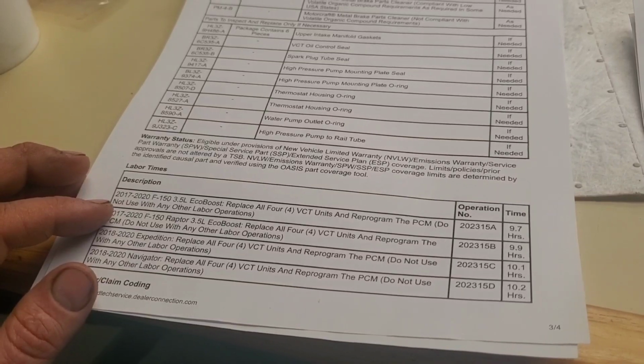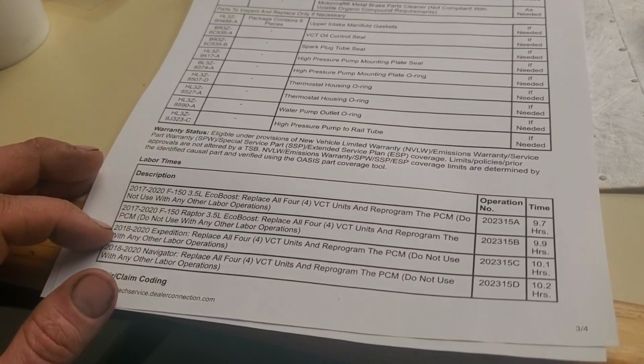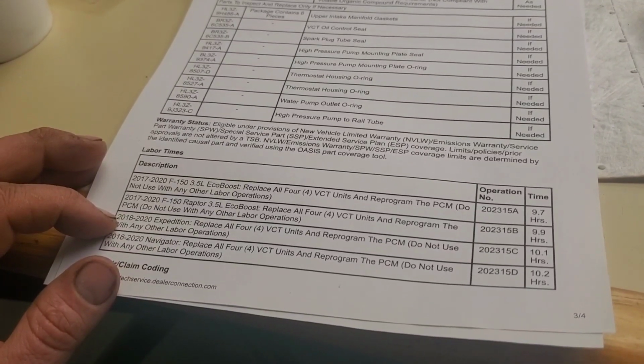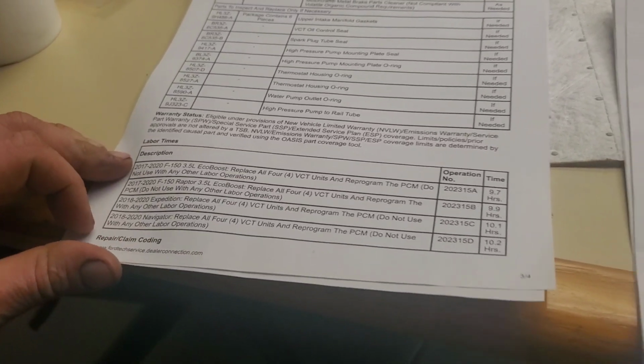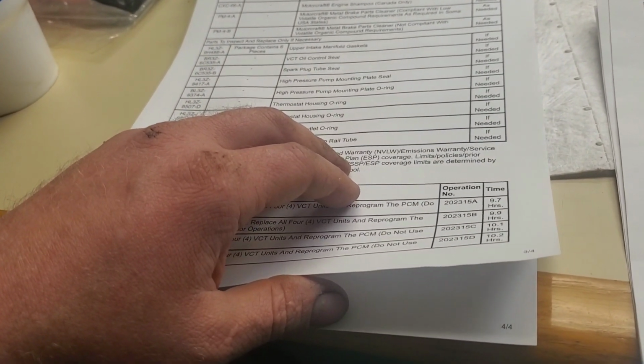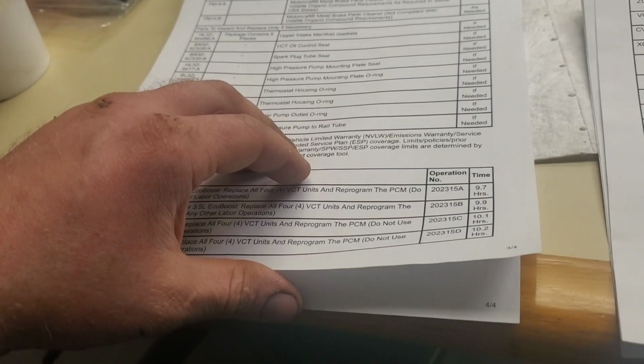Let's see here. It's a 10-hour job for the F-150s. For the Raptors, it's a 10-hour job. Expedition's a 10-hour job. And the Navigator's a 10-hour job. Man, they really cut us down on that stuff, and that's what angers me the most about these manufacturers, is a lot of times it takes way longer than this 10 hours to do this job.